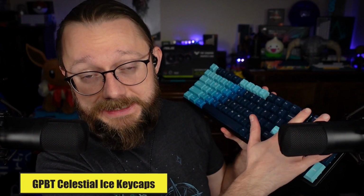Even unlubed, I imagine they're pretty good, given that they're made with relatively premium materials to fairly tight tolerances. So the Glorious Lynx switches on here really sound and feel excellent. And then finally, the keycaps that I finished this build with are the GPBT, so Glorious PBT. That's a type of plastic. PBT plastic is a common premium plastic material for keycaps. The GPBT Celestial Ice keycaps.